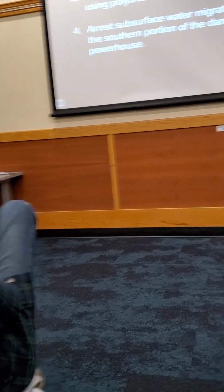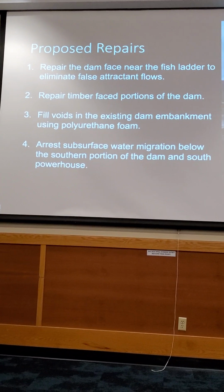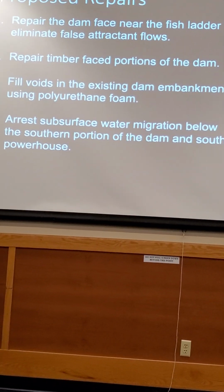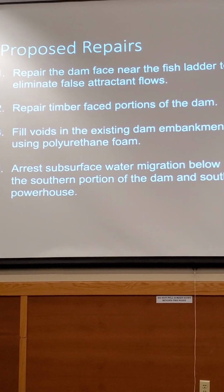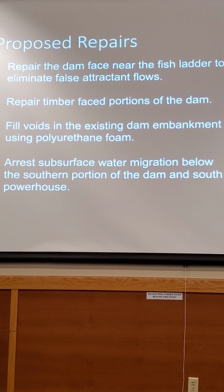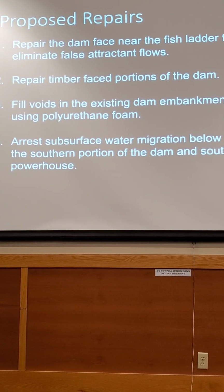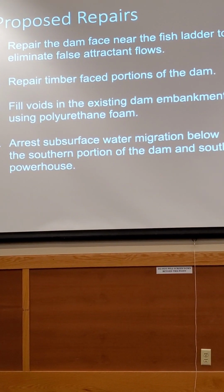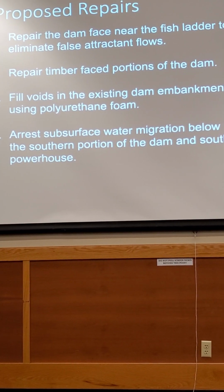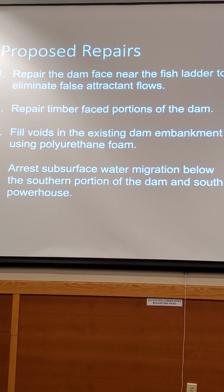It brings us to where we are today, and obviously that has a lot of issues historically. It's been somewhat repaired, what Jim McCarthy likes to say, shoddy repairs. But we're somewhat happy, I guess you could say, that they've decided that they are going to do something. They're proposing some repairs. They're going to repair the dam face near the fish ladder, so that false attraction flow that I showed at the beginning.